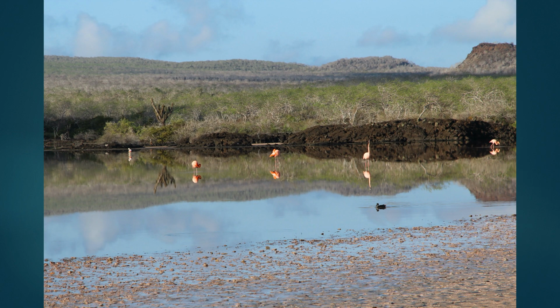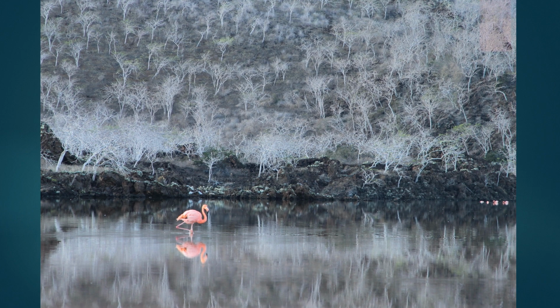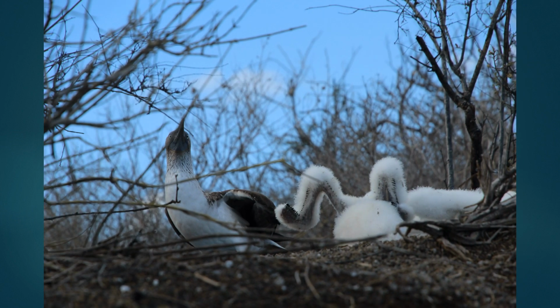They lay a single egg. The hatchling is a dull gray. It eventually turns brilliant pink from the carotenoid pigments of their diet. Courtship is a noisy dance by all the birds in the colony. Here we have more blue-footed boobies on a nest.